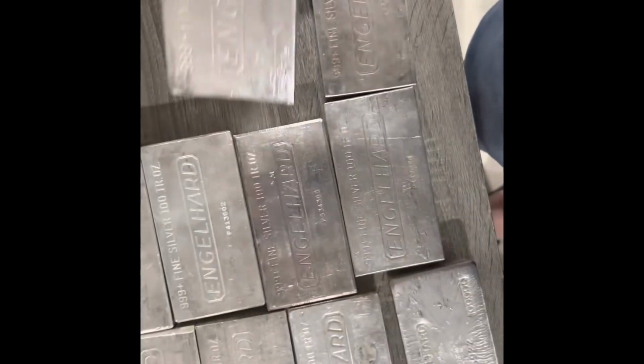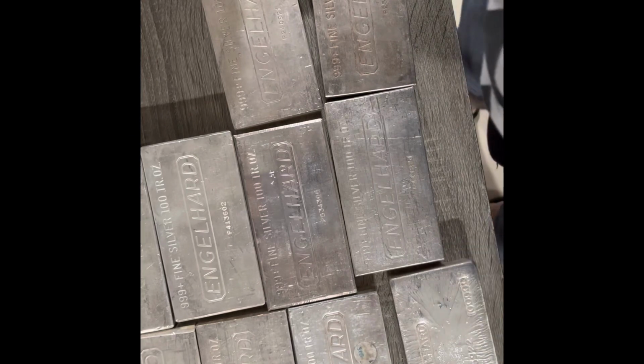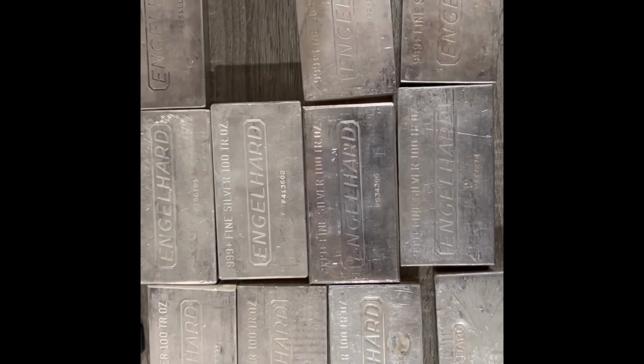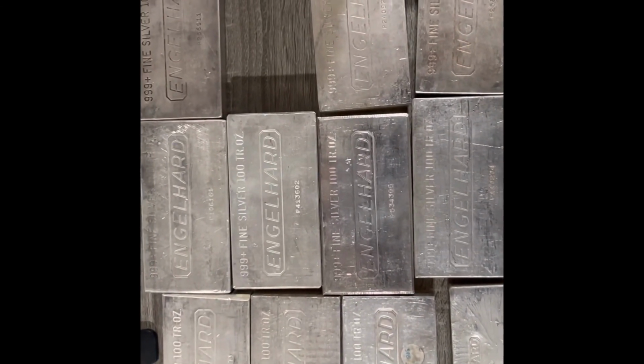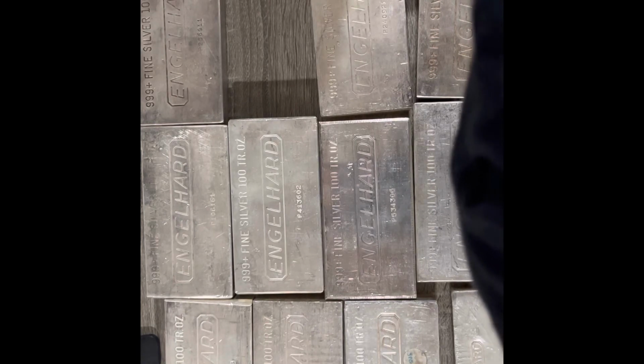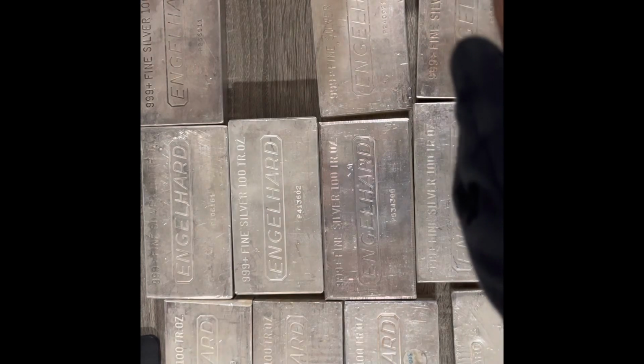It will be easier to unload in the future, but P24. Wow. I hate to use the word disappointing. I'm sure many people are just calling me a spoiled little brat. But honestly, the first few Engelhard bars were much, much more satisfying. These came from Apmex. Whereas previous to that, I do believe we cleaned out SD Bullion on their Engelhard bars.